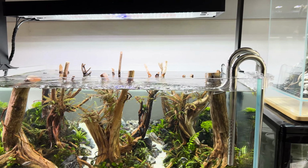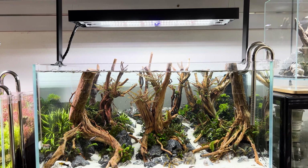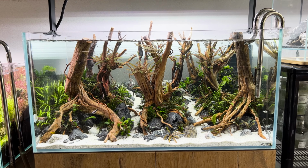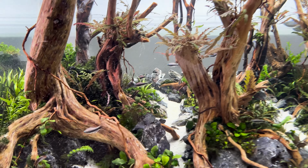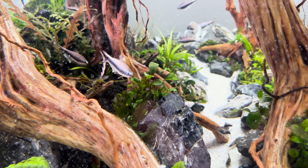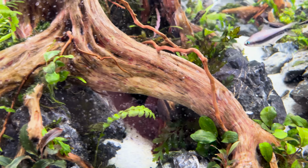And then this one is quite a nice and new setup. I'd say it looks a bit like a forest style. This is, I believe, a new Aquael system. I think it's a 90 centimeter tank. And we've got some really nice epiphyte plants in here. We've got Pinnatifida, Anubias, some Bucephalandra.